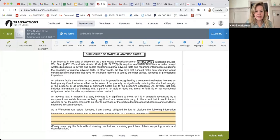So, I am licensed in the state of Wisconsin as a real estate broker or salesperson. Wisconsin law requires real estate licensees to make prompt written disclosures to buyers and sellers regarding material adverse facts and regarding information suggesting the possibility of material adverse facts. In other words, the law says that I should make sure you know about certain possible problems that have not yet been reported to you by the other parties, licensees, or professional inspectors. I love this because it's like plain English.